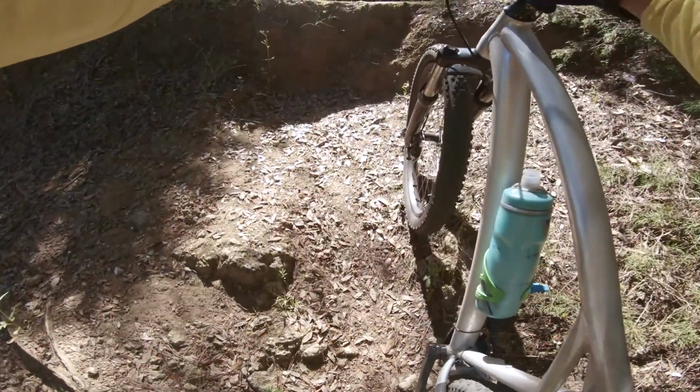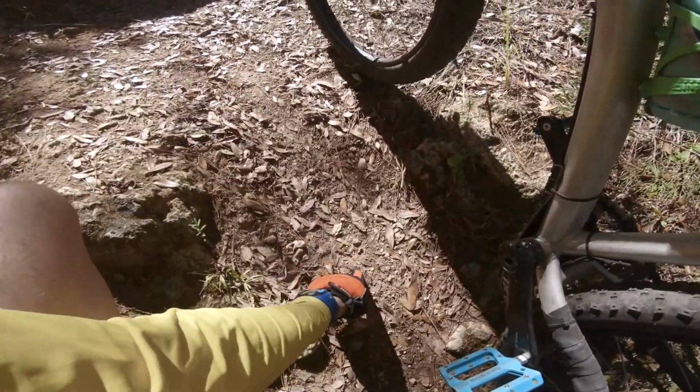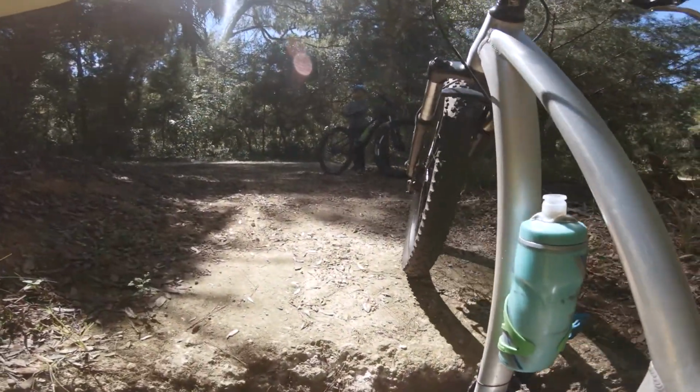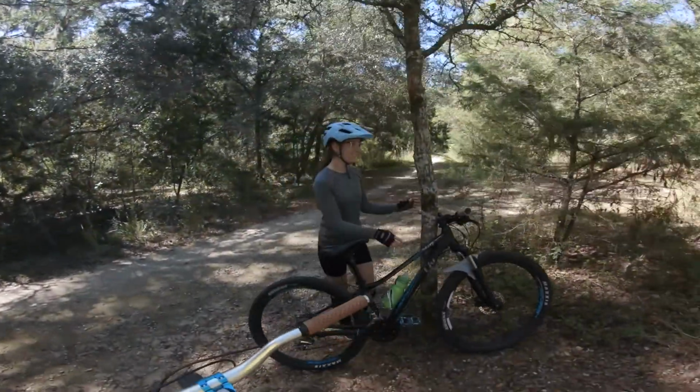I could see my tire mark. So first one I landed right here. Second one I landed right here. So a good 2 feet further. Did it look faster that time? Don't lie to me. Faster. Did it?